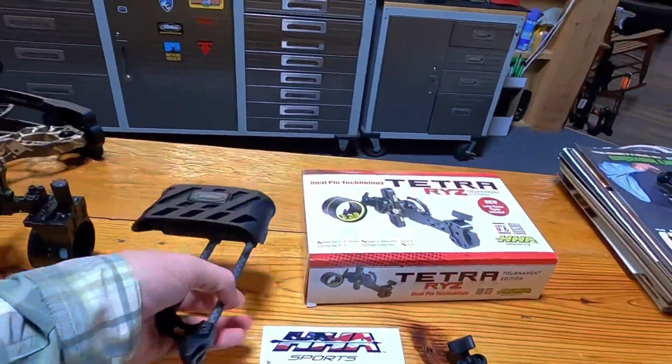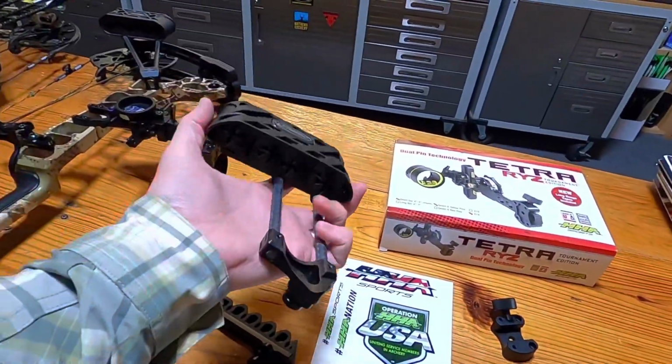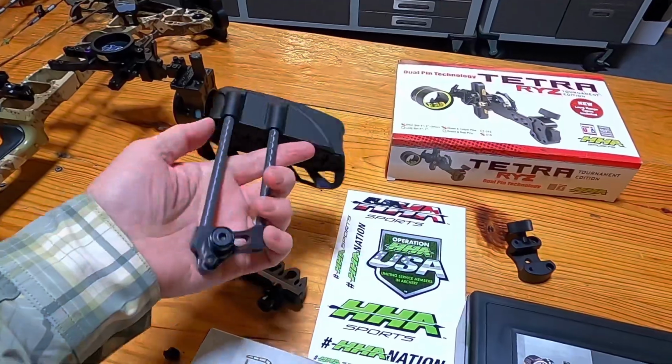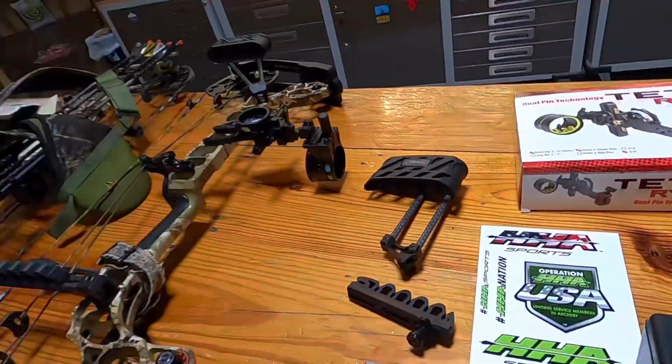And then on this 2-piece quiver, I mean, you would have to feel that right there to just believe it. My bow for getting ready to go elk hunting, it's by far going to be the lightest setup that I've ever had. So we're finna get it set up.